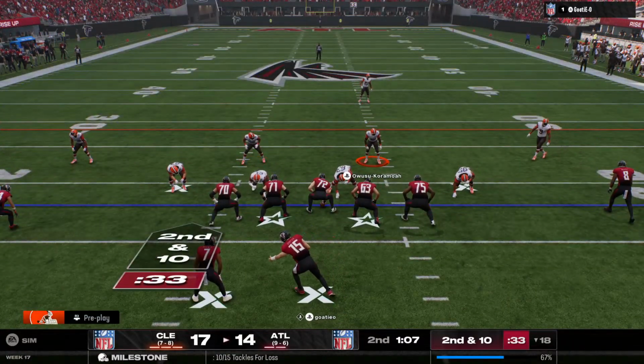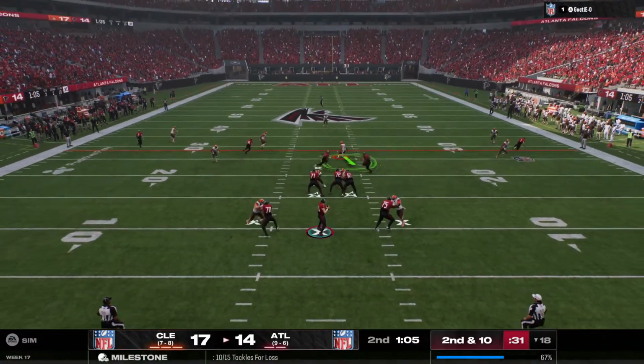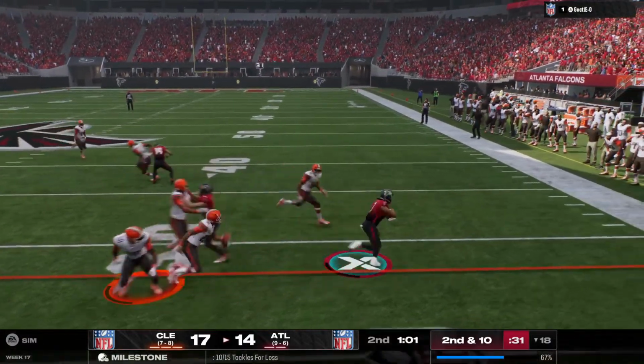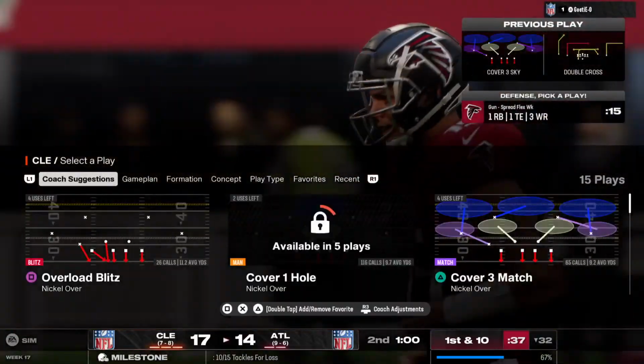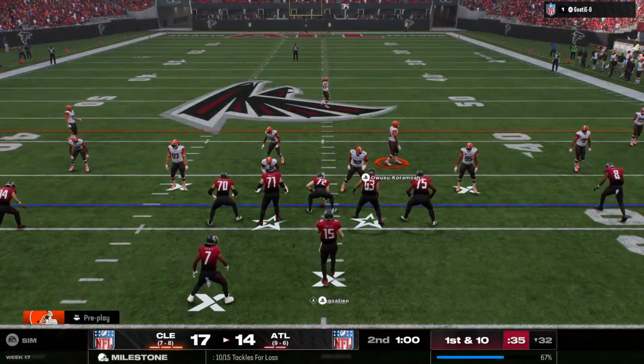Let's go. They'll set up a throw. He finds Robinson. Fighting through it, he's got space. And he'll have this past the 30 prior to going out of bounds. 14 yards there and a Falcon first down.